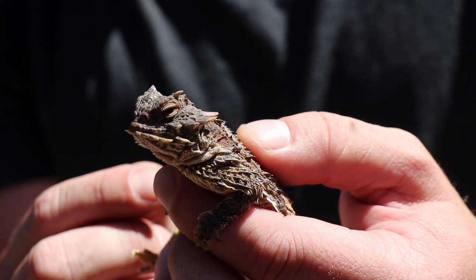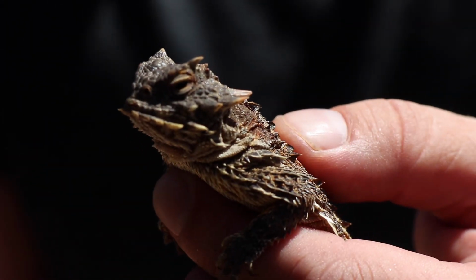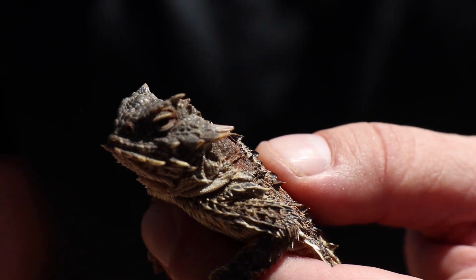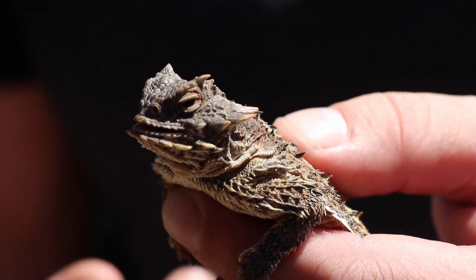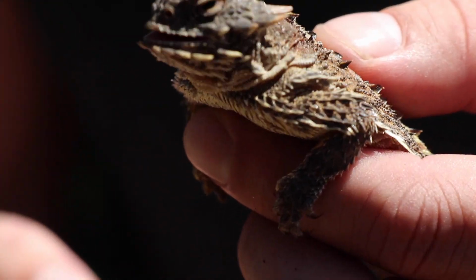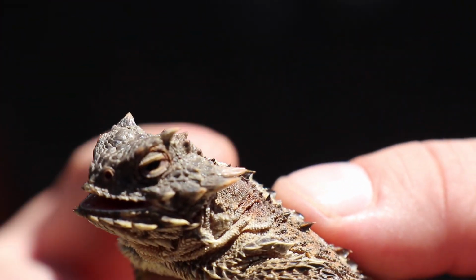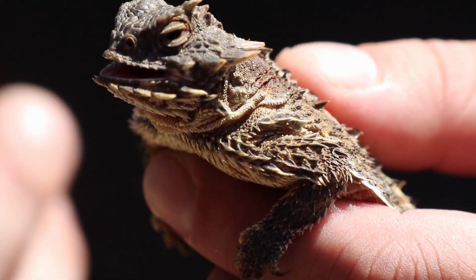They used to be extremely common in Southern California, but unfortunately with a lot of development of houses, their habitat has kind of disappeared. The other major reason they've been disappearing is because their main food source is almost 90% harvester ants. They need special chemicals in the ant's body to survive.